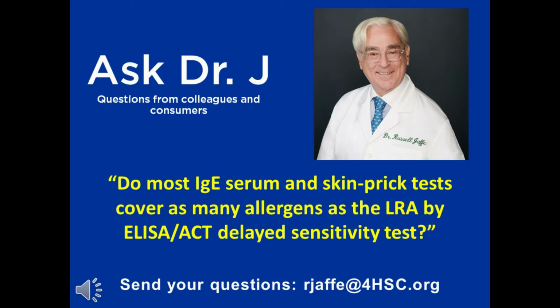Do most IgE serum and skin prick tests cover as many allergens as your LRA by ELISA/ACT delayed sensitivity test? Can you explain why a delayed food or chemical sensitivity could manifest in symptoms that look like an IgE reaction, such as pruritic rash, swelling, redness, tongue tingling, sinus congestion, etc.? Is it simply all about timing after exposure? Or is that allergen triggering both an immediate and delayed immune reaction, but no one is or can test the IgE response to it?